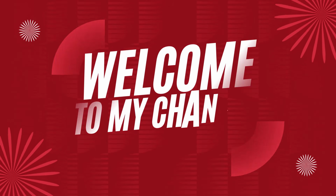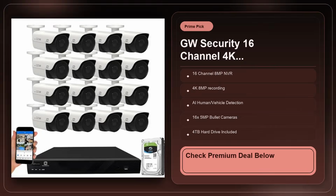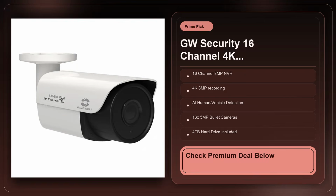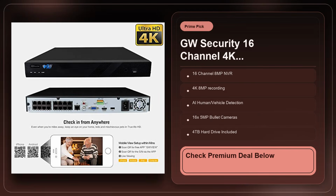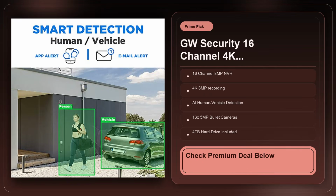I'll be honest, the moment you start scrolling through the endless sea of cheap 4K security kits, you get that familiar gut feeling that something's going to go wrong the minute you hook the first camera up. I've seen people spend a weekend wiring a budget system, only to spend the next week watching a pixelated mess of static and wondering why the motion alerts never fire. That's why I'm not just looking at price tags, I'm looking at whether a system actually feels like a smarter buy after you've taken it out of the box and put it to work.